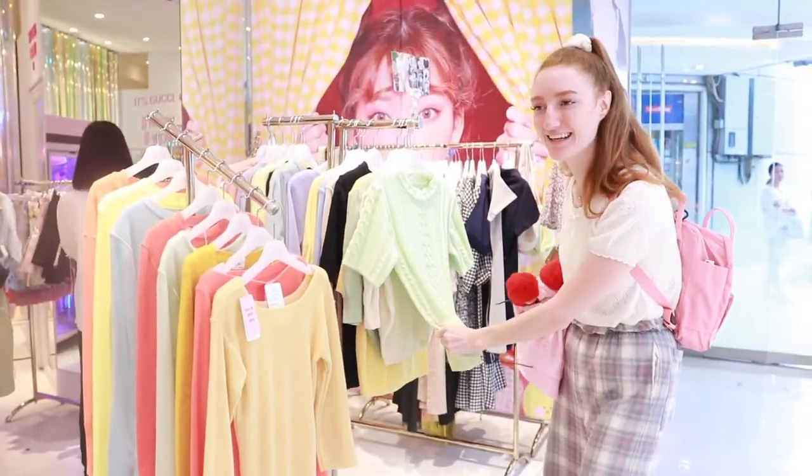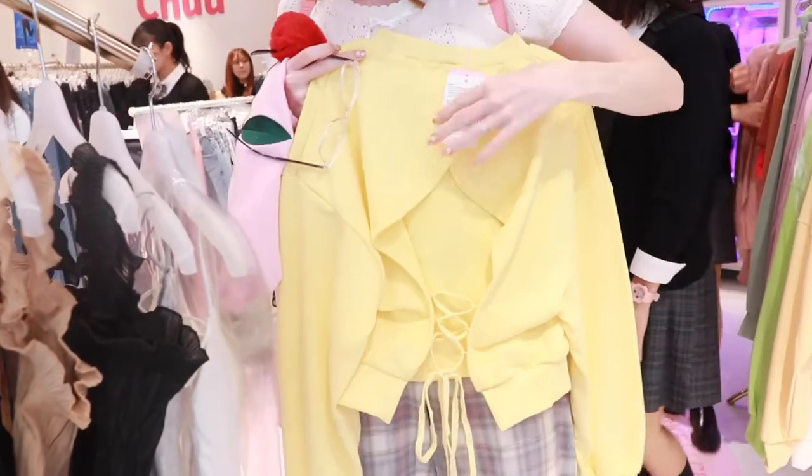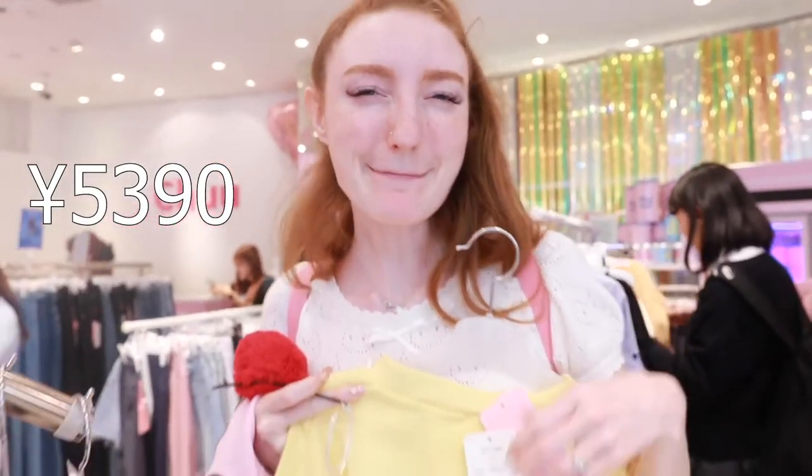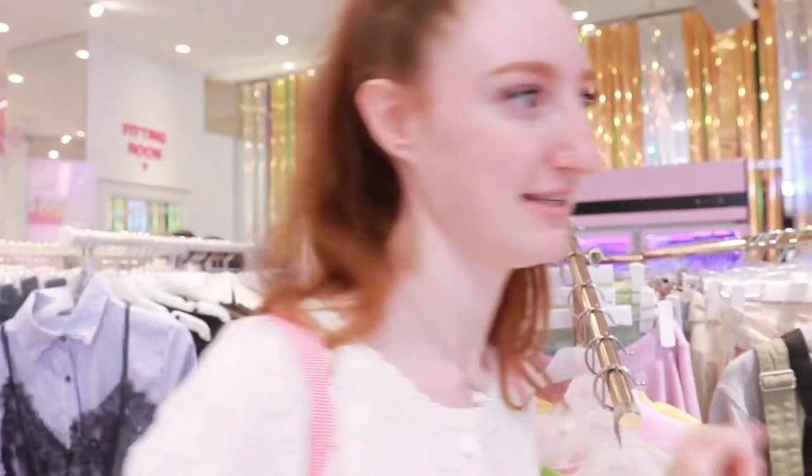Everything looks so beautiful. So pretty. This is amazing. And so back on the shelf. I'll think about it. We'll go up all the floors and then on my way back down, if I haven't bought anything up there, I'll buy stuff here.